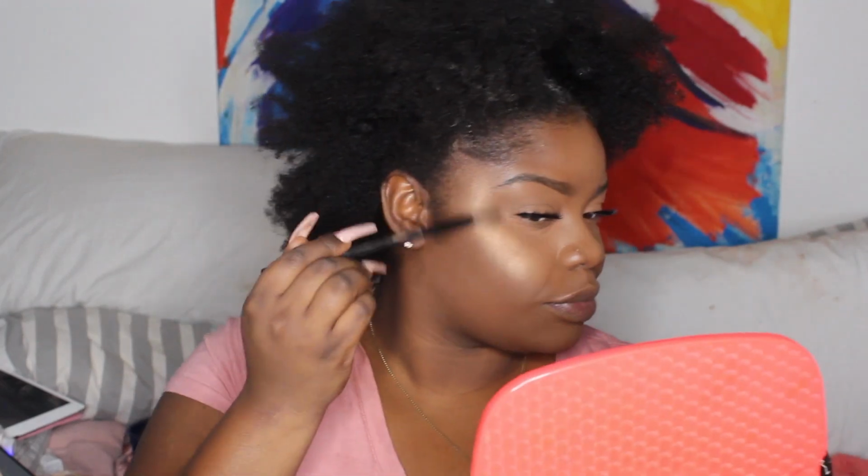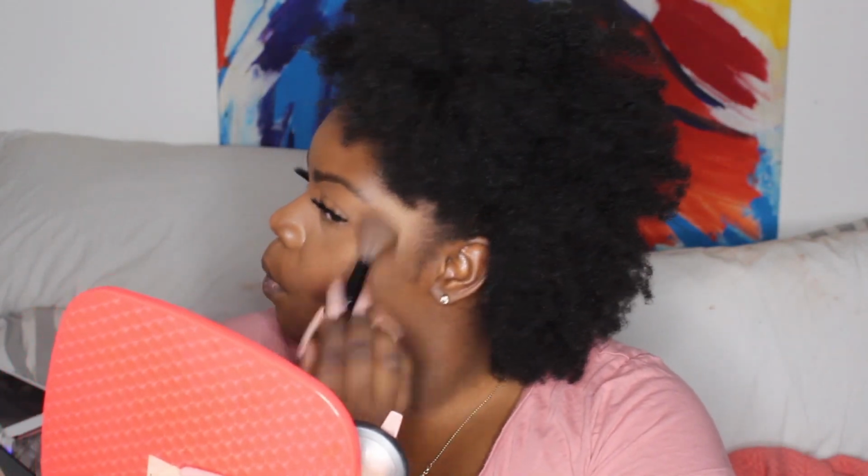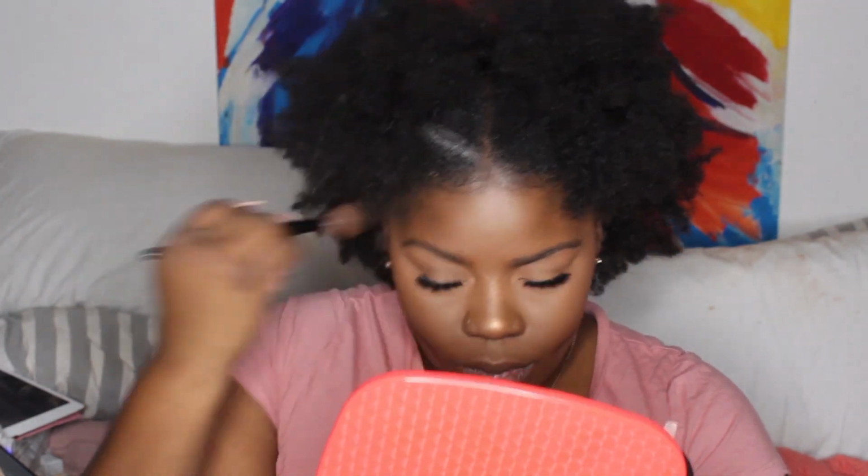And now I'm going in with my highlight. I like to use some MAC Cheeky Bronze. And then I'm going in with my blush, Raisin. I literally love this blush so much. I've been using it for way too long, and I won't use anything else. I like to put my highlight first, then my blush to kind of blend it all out. And we're just gonna put that everywhere.